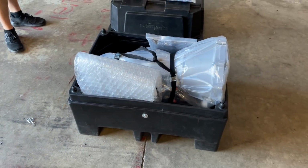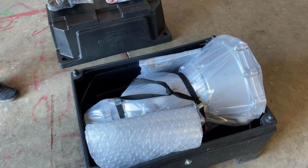This is going to be so nice for race week. Lockup on race week, so you can lock the converter, no converter slip on the street.